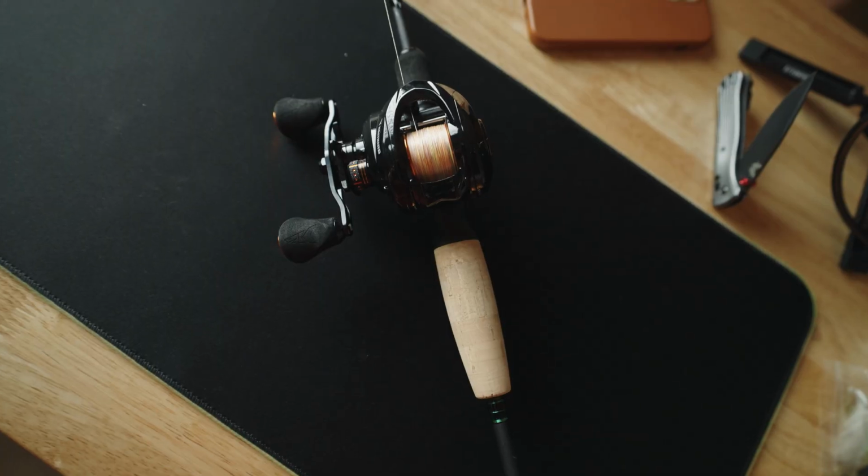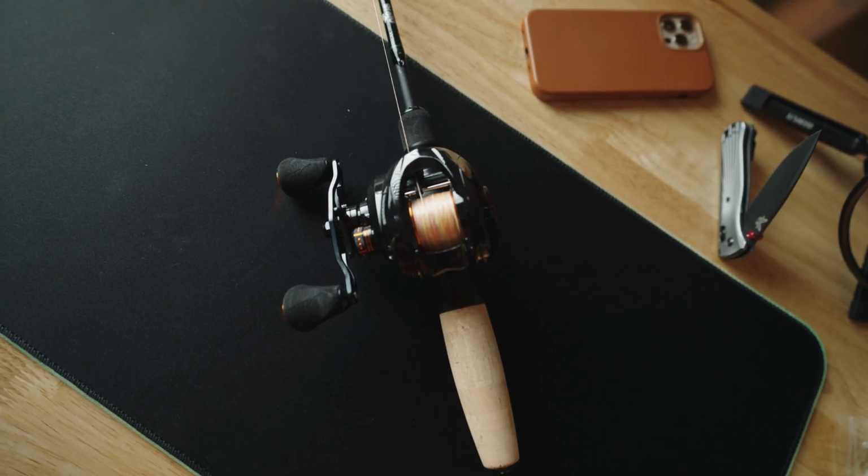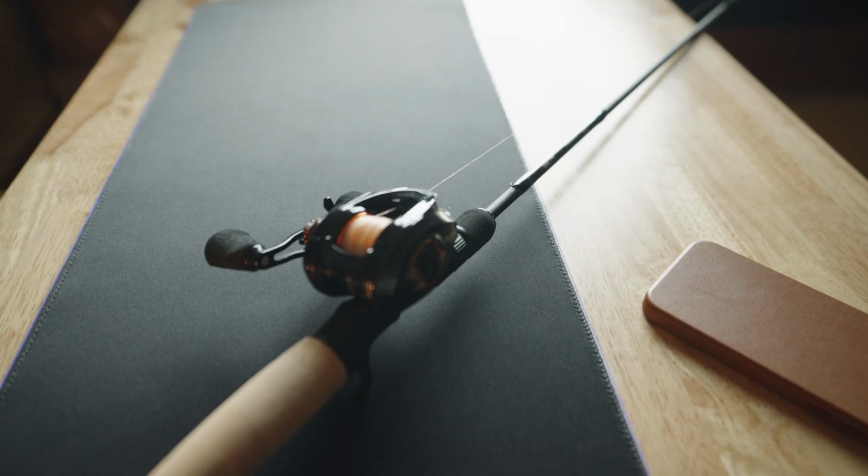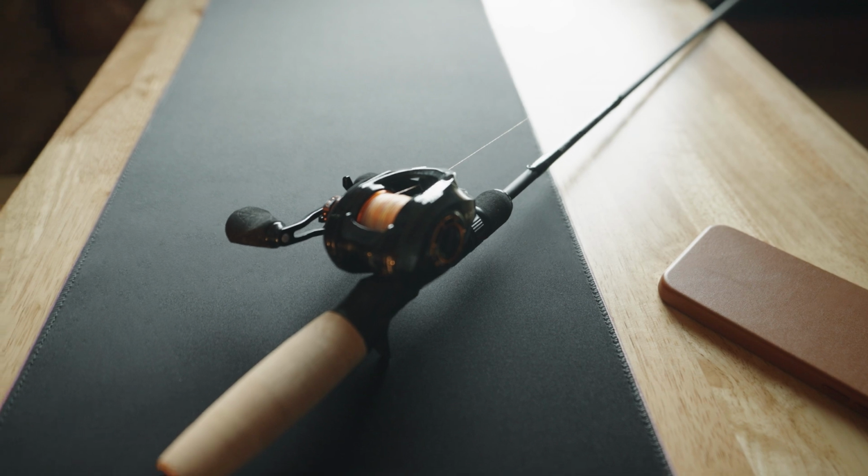For example, I don't really like where the clutch button is, and I feel like my thumb is all over the spool before the button. I like to feel the button before I feel the spool. I might be a little bit different from you guys, but that's just the way I'm comfortable with baitcasting reels.